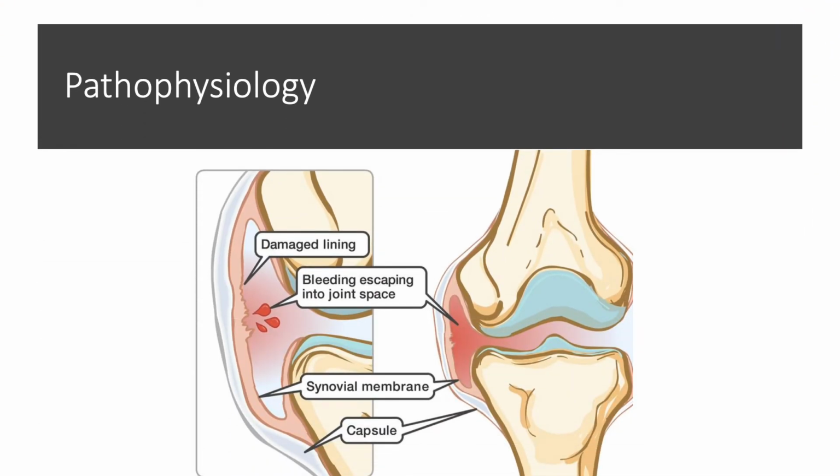This is a visual of the complication of joint bleeding. There's pooling of blood in between joints, causing the lining of your joints to break down, and also swelling of the synovial membrane. This picture shows how inflamed your joints become.